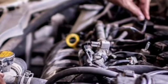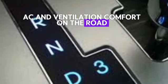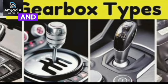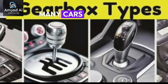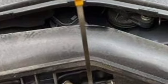8. AC and ventilation, comfort on the road. Air conditioning keeps the car cool in hot weather, and ventilation allows fresh air inside. Many cars now have automatic climate control for added comfort.